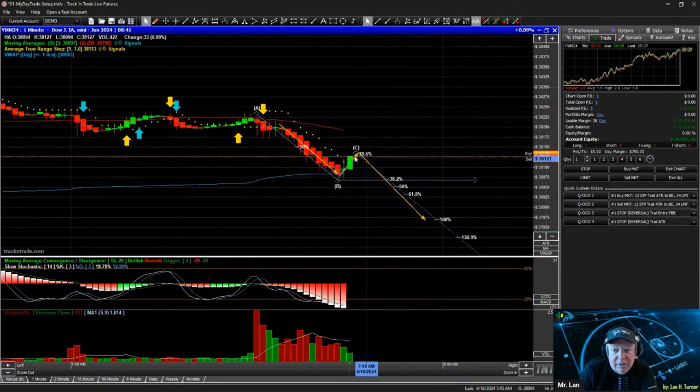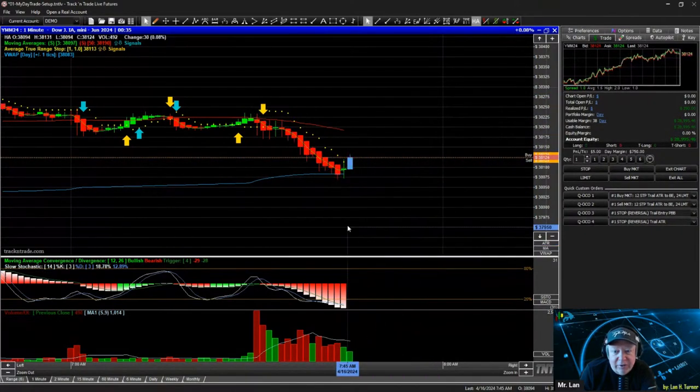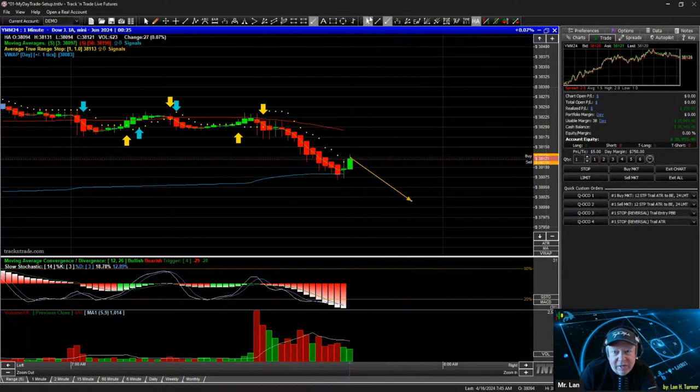that thing might turn and start to fall. Now, an advanced strategy would be to say, well, I'm confident that it's going to fall. And so it's up here breaking this yellow line right here. And we see a lot of times where it'll come back, break that line, and turn and fall once again. And so an advanced strategy would be to take a short position right here and try to catch that little pullback as we anticipate a continuation of the downtrend.